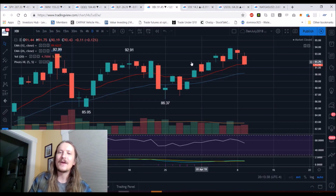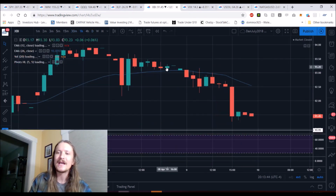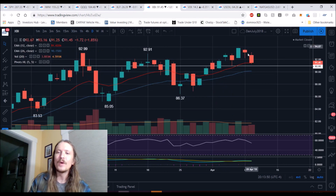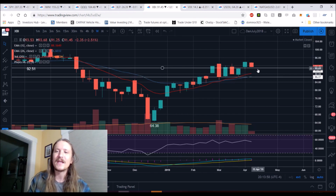XBI is coming back down after its key daily bull break. We have a support of 90.95 on watch tomorrow, and the hourly RSI is oversold, or right there. So if we head down to that support of 90.95, hourly RSI will be getting oversold. And at this point, on the weekly time frame, if we lose that daily low, we're looking to see can the bulls hold 86.37 to keep the weekly uptrend.